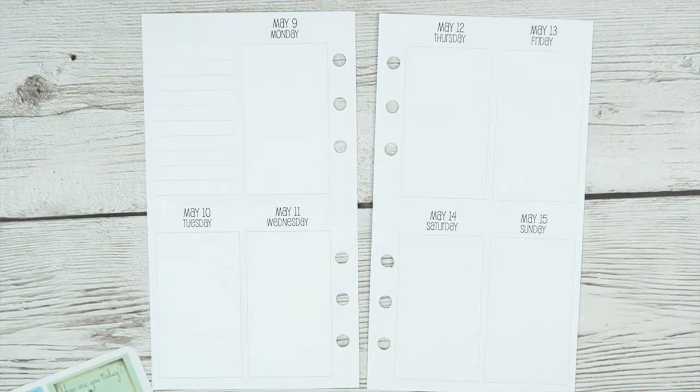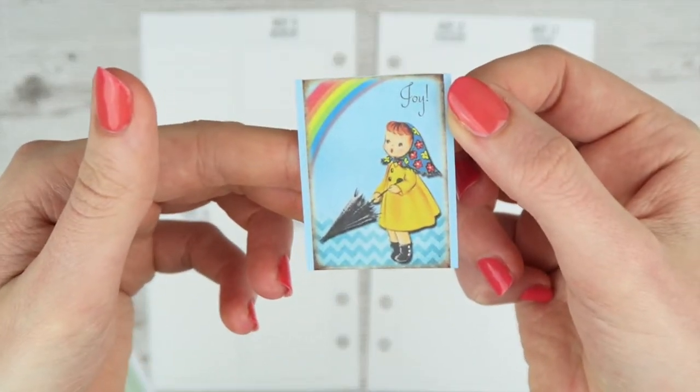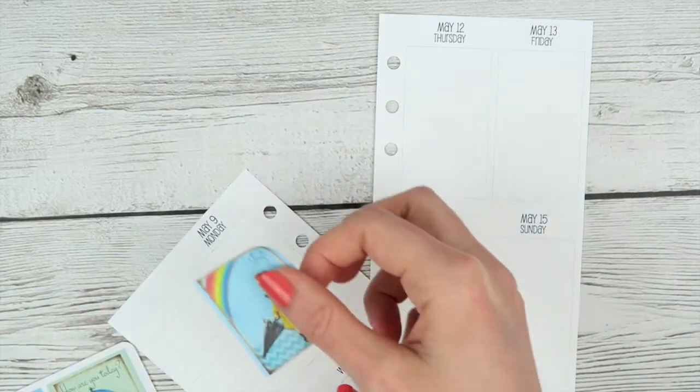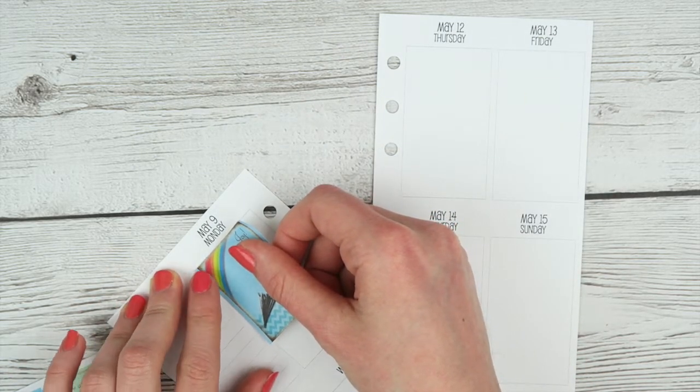All right. So I'm actually going to start laying these down. I will be putting them down on every day of the week just because this will force me to plan around them. That way, I can't forego them.